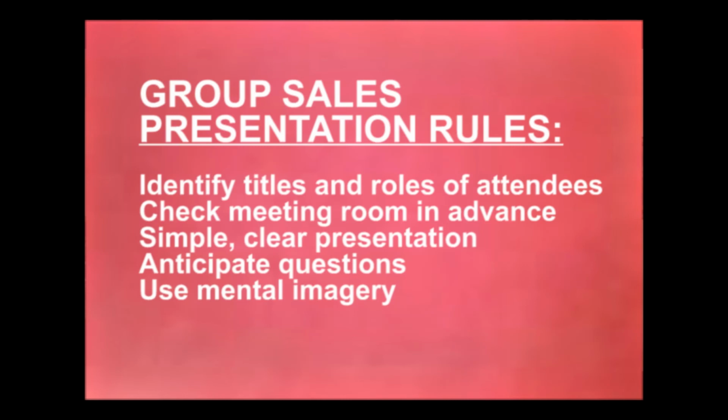Rule 3. Make sure your presentation is simple and clear. Don't make the audience have to work too hard to understand you. Rule 4. Anticipate all of the questions you might be asked and be prepared with answers. Take advantage of mental imagery. Make use of audio-visual gear, but don't be so tied to the equipment that you lose the edge of connecting with the audience through conversation, questions, and answers.